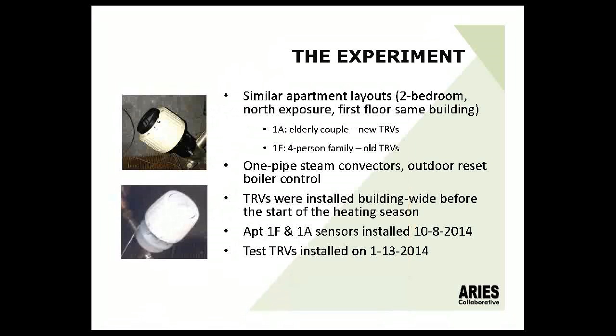The apartments that we experimented with had similar layouts, orientation, and size. The distribution system, as was said, was one-pipe steam with convectors. And the TRVs had been installed over the preceding summer throughout the building. But these two apartments received their TRVs in mid-January so that we could collect pre- and post-installation data.